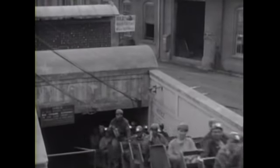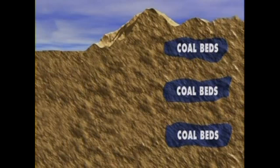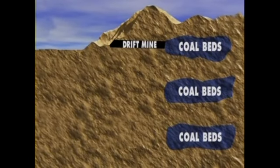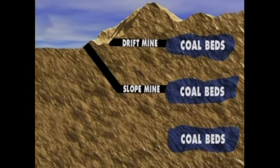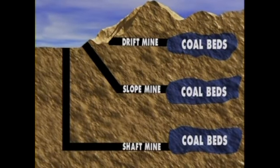While there have been many changes in the way coal is mined, one thing has remained constant: the types of underground mines. Drift mines have a tunnel driven horizontally into the side of a hill to reach the coal. Slope mines are constructed when the bed of coal is relatively close to the surface, but is too deep to be recovered by surface mining. Shaft mines are the most common and generally the deepest, some as deep as 3,000 feet. Elevators carry workers and equipment in and out of this type of mine.